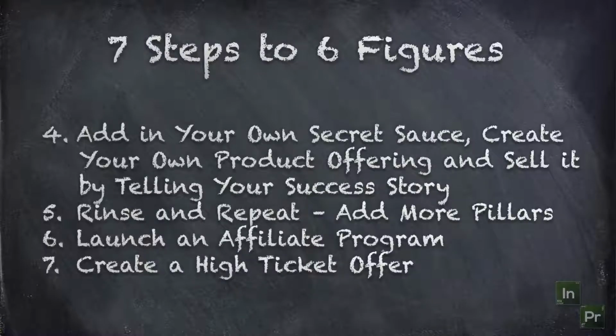You're adding in your own secret sauce. You're bolting on your own elements. You're figuring out your own formulas, if you will, and you create your own product offering, right? So you create that first info product on the front end, that simple product that you can get off the ground quickly and easily, and you sell it by telling your success story, right?